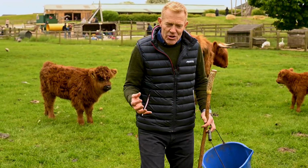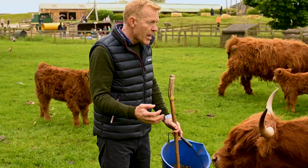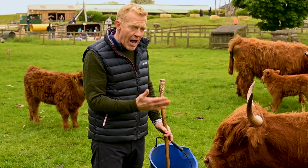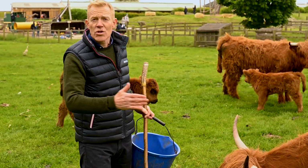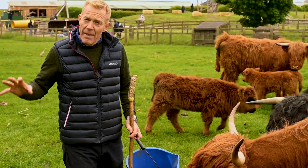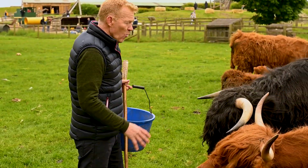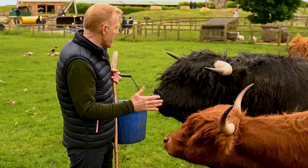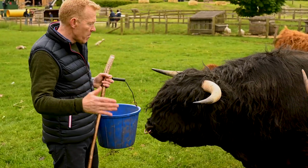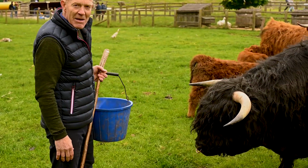Sheep are seasonal creatures, so they come into season in the autumn and they give birth in the spring when the grass starts to grow. Cattle can breed all year round, so a lot of people would have a spring or summer calving herd, or some people would calve in the autumn and then bring their cattle into the sheds. Our Highlands live outdoors all year round, and so we let them calve in the spring or early summer, and then the calves are big and strong by the time the winter comes. And they're looking great. Really, really pleased with them.